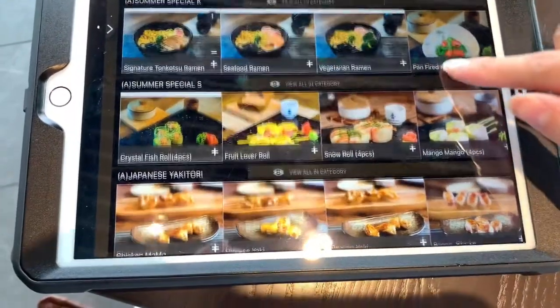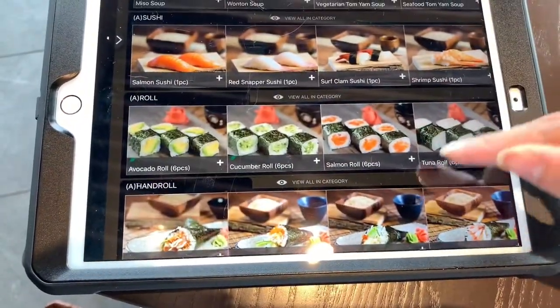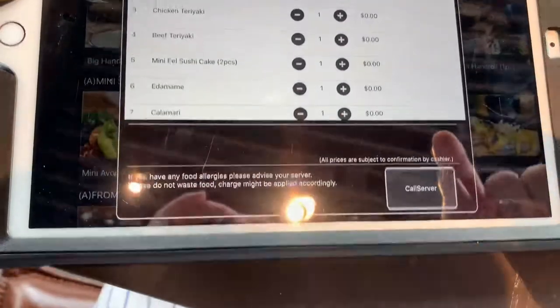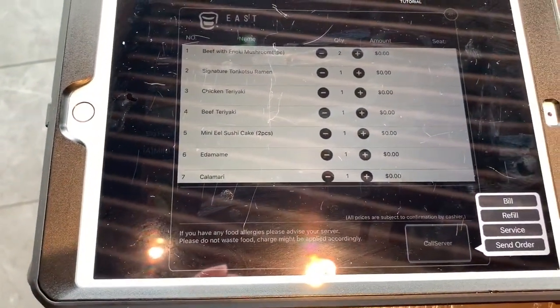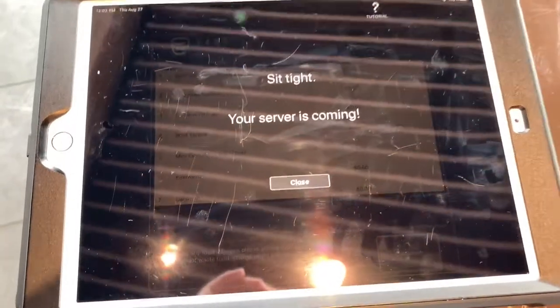So there you go. Naka-choose na kami, konti muna, appetizer muna kami, and then later mag-order na lang kami as we go forward. We will click my order here and then call server para kunin nila yung order natin. Then send order. And then it will say your server is coming. And we will enjoy our meal, but we will pray first before eating.